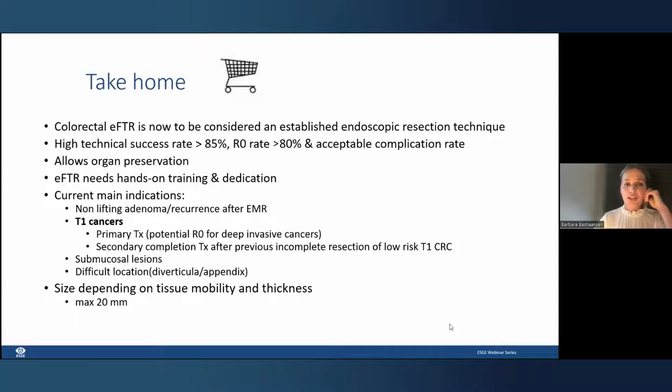Of course, it's important to have hands-on training, and it really helps if you have a volume of at least around 20 cases per year. I strongly have the feeling it really helps if you do it more often. We discussed the main indications, and I think it's clear. Also, T1 colorectal cancers are a very interesting target for EFTR. And again, 20 millimeters is a good cutoff to consider for the maximum diameter for an R0 resection. Thank you very much for your attention, and I'm very happy to take your questions.